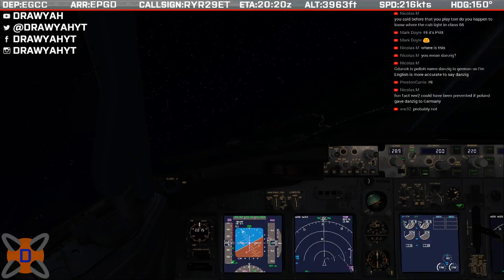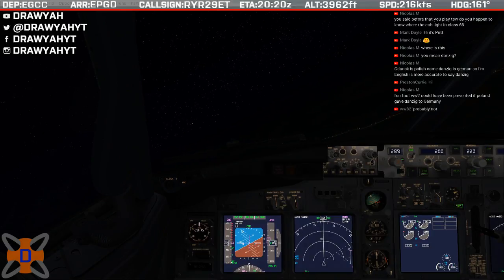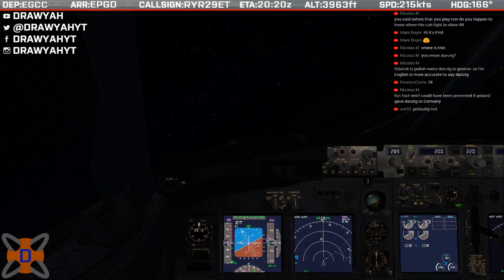Right, so I can see what he's doing now, how he is bringing me to the end of the glide slope. And therefore, once I hit it, I can then establish connection to the glide slope.